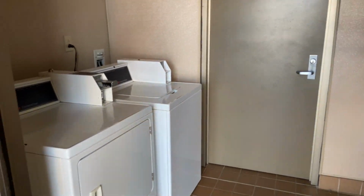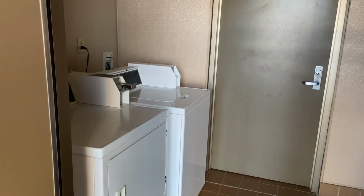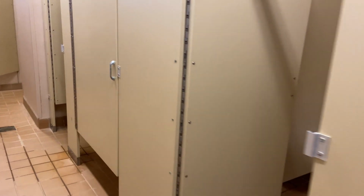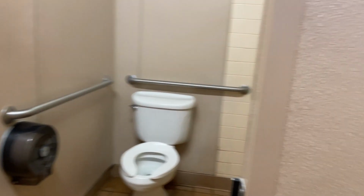I believe they said there's a washer and dryer here, and there is. We've got some big sinks and areas. Then we're gonna go over to the restroom. And we've got a big shower area. It's just one big. See, you've got the outside door so that you can shut that and you can still get dressed and everything.